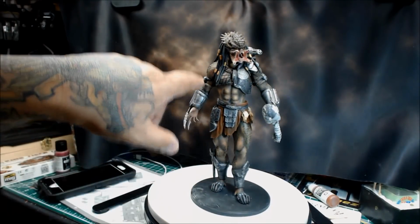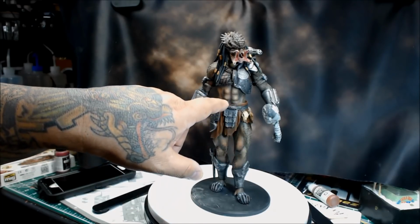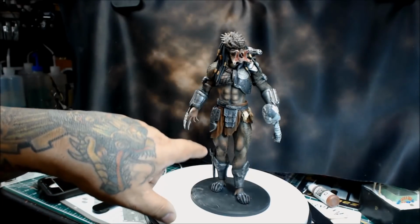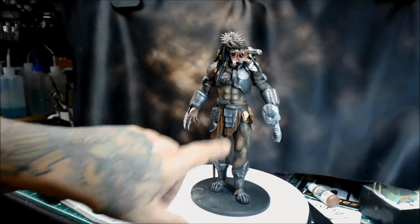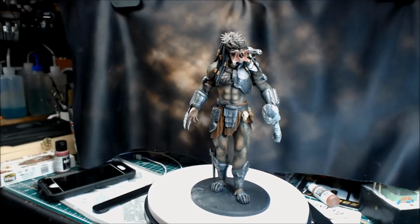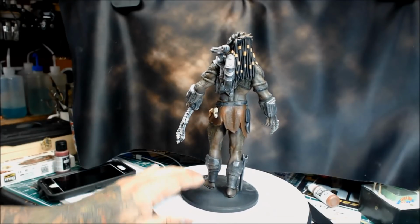I was asked what paints I used on this, and a lot of this is all MIG, Abteilung oil paints. Other than the base coat, which was Styrene Flesh. There's some ink in there, but the rest of it is all oil paint.